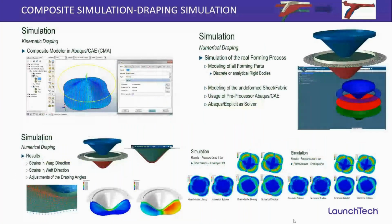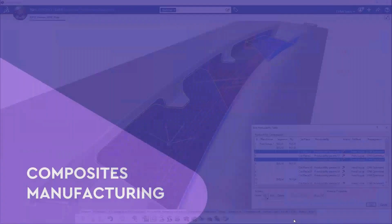Draping is a process you use to understand, for a flat patterned composite ply, how you drape it over a mold surface. The idea here is to understand the optimum blank, the optimum ply size and shape, and whether you're able to capture wrinkling while wrapping around different complex surfaces. It's not just that, it's also to understand the strains and stresses along the weft and warp direction of the fiber cloth, and to see where stretching or pre-stretch has to be done as well. So that's what we are able to deliver in terms of composite simulation.